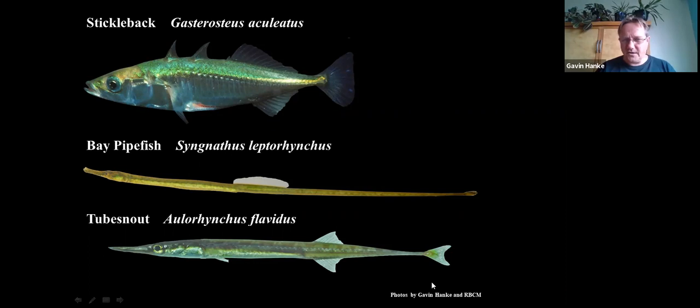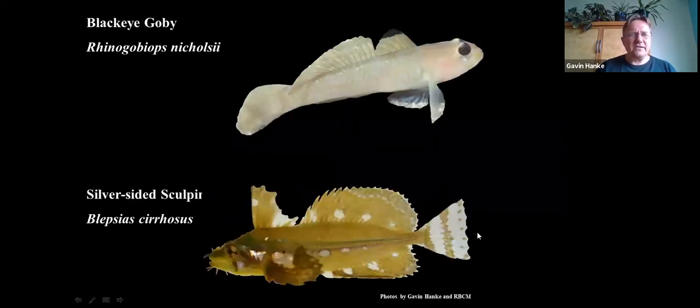Another fish you find around docks in quieter waters is the tube snout. And again, long, slender snout. I've seen hundreds of these under docks, and when they go into breeding colors, there's blues and oranges as well. They're just beautiful. We also have gobies here, and their pelvic girdles are formed not so much as a solid suction cup. It's more like a little prop or a tripod so they can sit on the bottom.